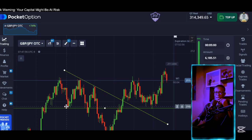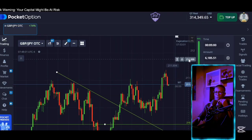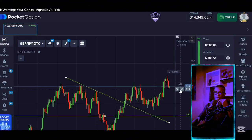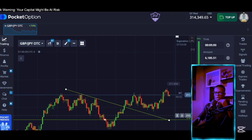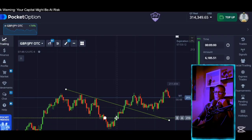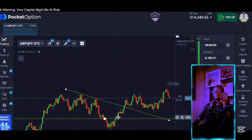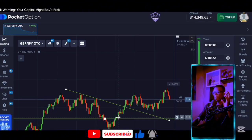If the price didn't respect this level, I would have moved my level here. If it didn't respect this level, of course, I would have also moved my level to this one. I would have also moved my level down to this one below, right? So understand all these things, and of course, make sure you don't rush the market. Make sure you always wait, be patient, and the market will always present you with valuable opportunities to be able to profit, right?